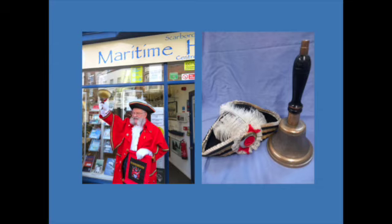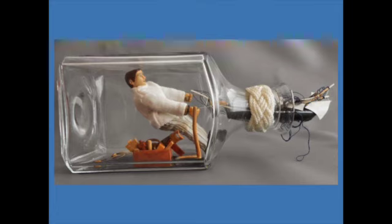Now, one thing you would expect to see in a maritime museum is ships in bottles, isn't it? You automatically assume that. And until a year or two ago, we didn't have any. And then somebody came in and gave us one, and then we got another one. And people always ask, how do they do it? How do they get the ship in the bottle? Well, here's a photograph showing you how. You simply climb inside the bottle and pull the ship through the neck.